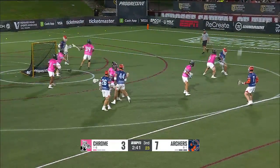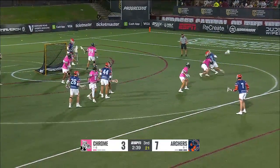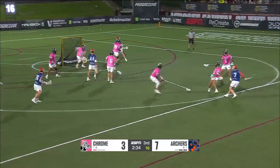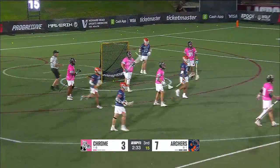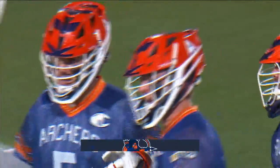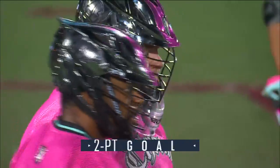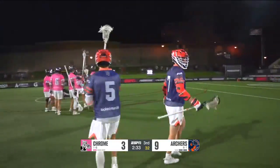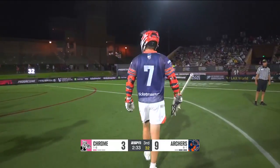And we're seeing it more and more in lacrosse now with the 2-man game. That's a basketball thing from way back and a box lacrosse thing. There you go, O'Keefe. That's a 2-pointer as well. Everyone's eating tonight for Archers now. A lot of weapons. That's why they're in first place.